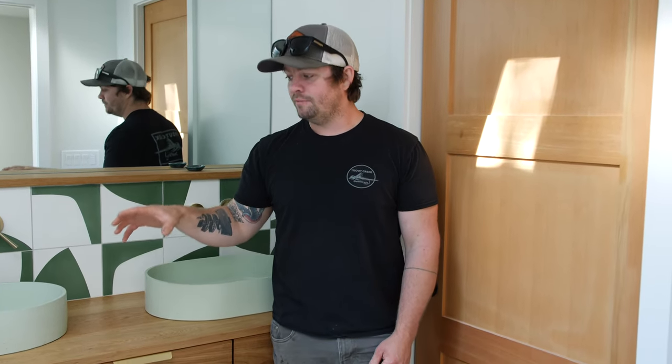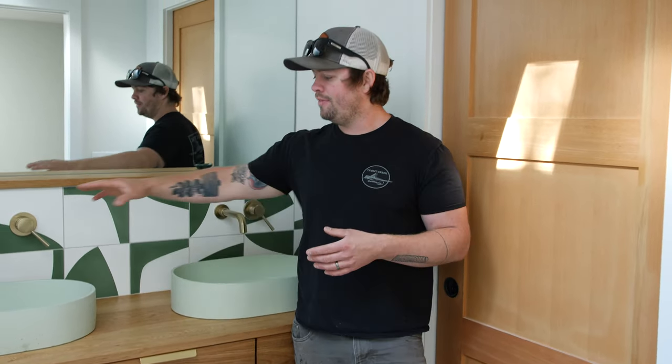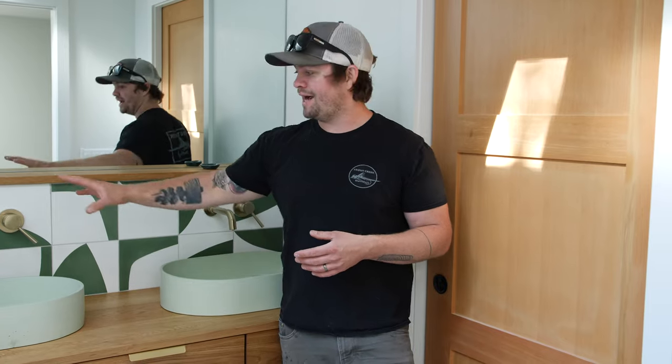Floating white oak bathroom vanity is done. You guys, this was such a fun project to create. I'm so proud of how this thing came out. It looks so amazing in the rest of all the colors of the bathroom, the brass hardware matching the brass fixtures that are in here. I mean, this whole bathroom is amazing.